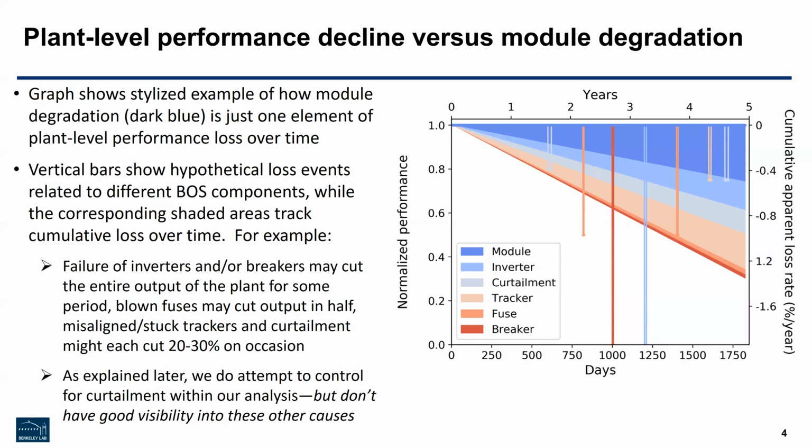So for example, failures of inverters or breakers or transformers might knock the entire plant offline for some period, while other things like misaligned or stuck trackers or curtailment might cut only part of the plant's output at certain times. But all of these events contribute to cumulative loss over time, which, as you can see over on the right-hand y-axis, is running at about 1.3% per year in this example, which is more than twice as much as module degradation alone. So keep this distinction in mind as we run through this. We're looking at plant level performance and performance decline, and not just module degradation.